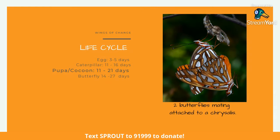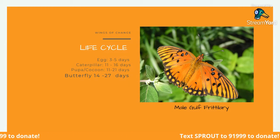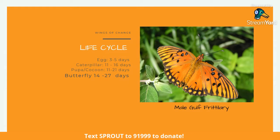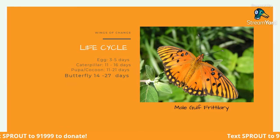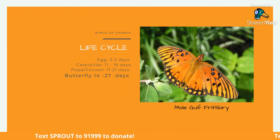Go ahead and go to the next slide for me, please. So there is a male Gulf fritillary open. And once again, these will become butterflies and they will last between 14 and 27 days. You can tell on this picture, there's a couple of really rad things about the fritillary. I think we might have skipped some pictures, so we might have to go back in just a second.